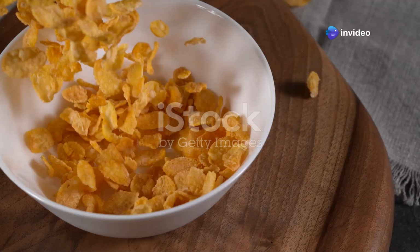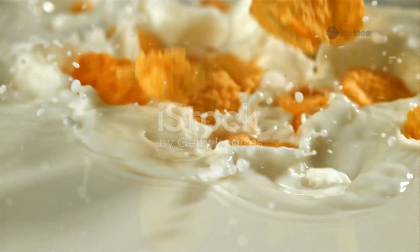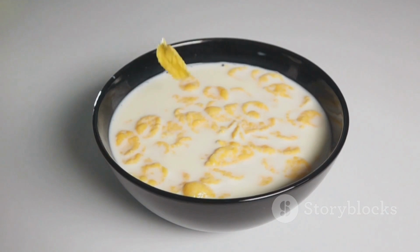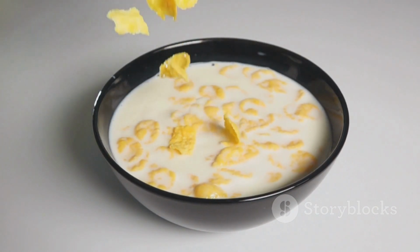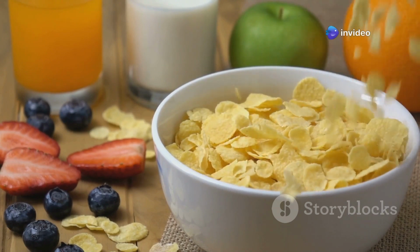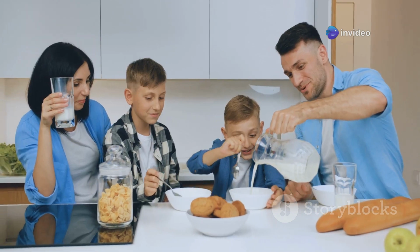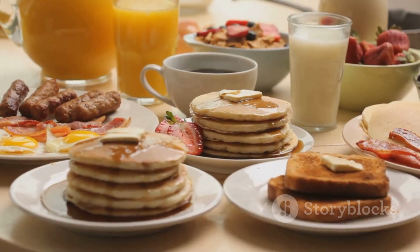That sound. The light, crisp rustle in the box. The satisfying crackle as milk hits the bowl. We're talking about cornflakes, folks. A true breakfast superstar, found in kitchens all over this big blue marble. Simple, unassuming. Yet, it holds a permanent spot on supermarket shelves. And in many of our morning routines. It's a global phenomenon, really.